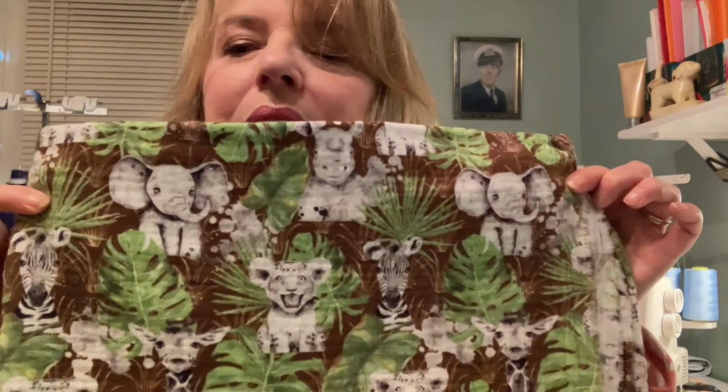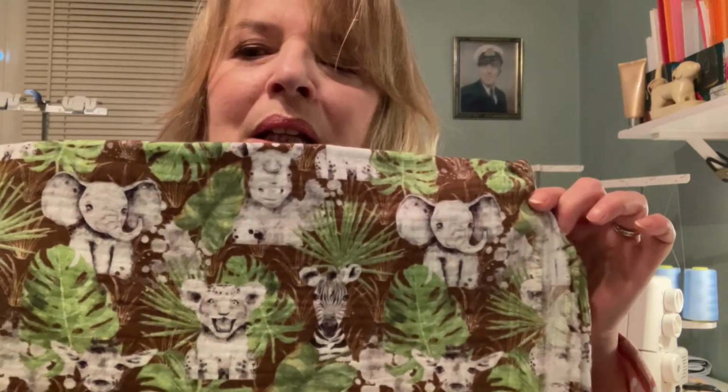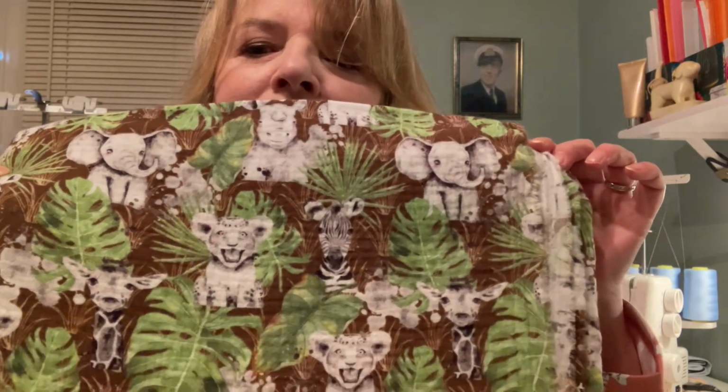I keep calling him Baby, but it's called Rudy. And then the other, this is another double gauze. It's so pretty. There was a matching, I can't remember if it's t-shirting or French terry. French terry's too warm for where they are, but this, so cute. You've got elephants and rhinos and baby lions and zebras and giraffes. Really, really nice. But all three are really, really baby soft.